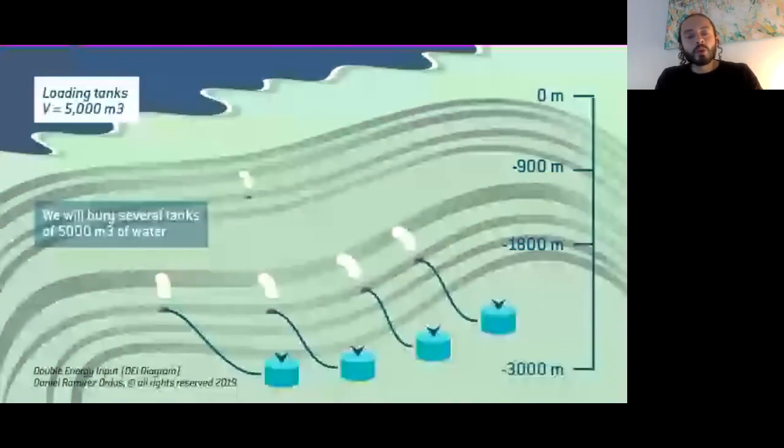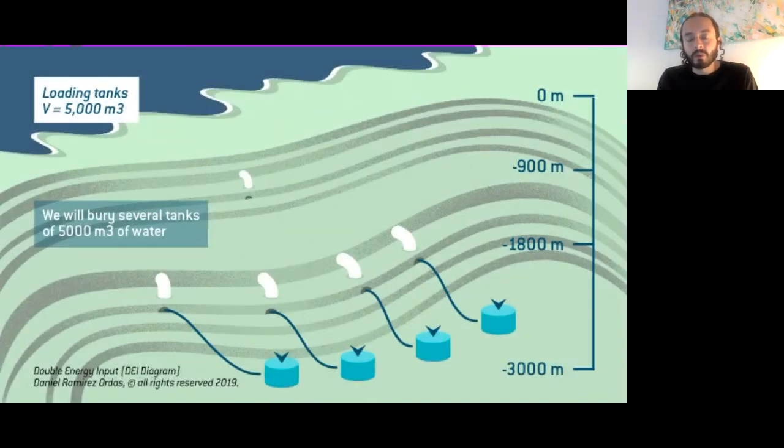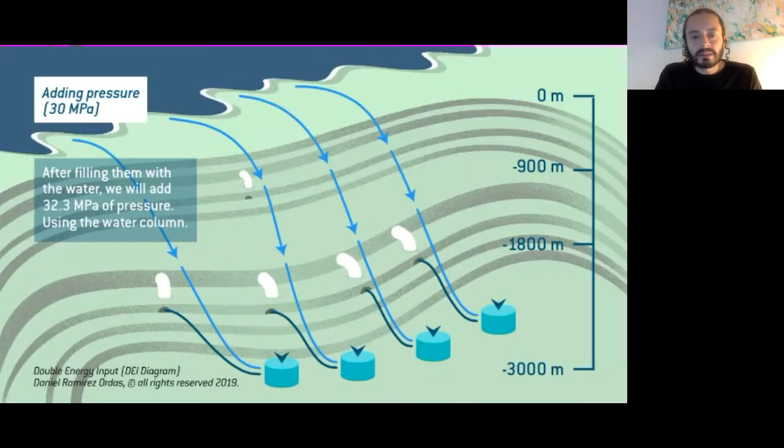We need to allocate and bury several tanks of 5,000 cubic meters of water to put the water in there, and the water that we cannot allocate in these tanks, we need to put into the bottom of the pit and expect that it will evaporate with the high temperatures. But putting water in these tanks will help us to produce more energy. Let me tell you how.